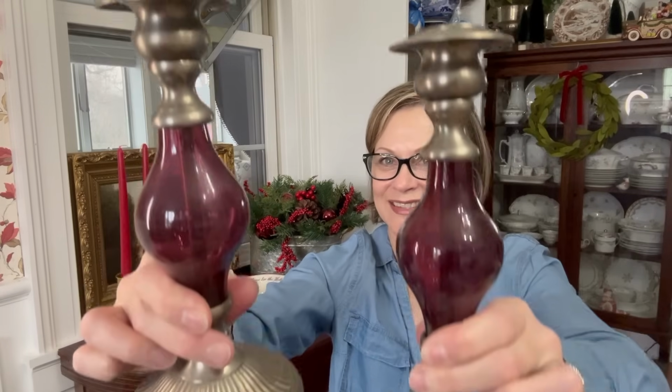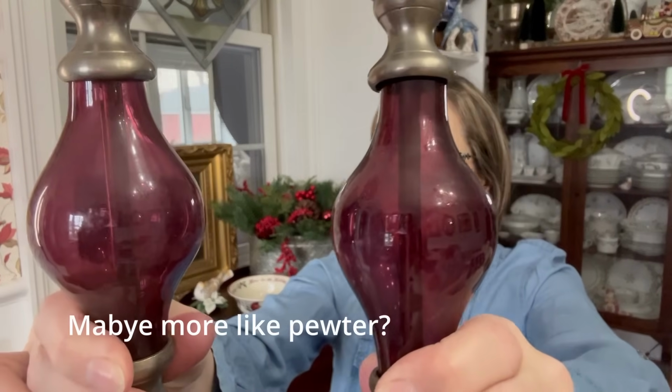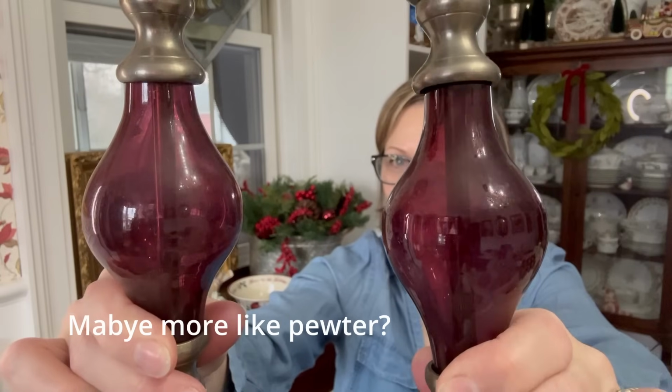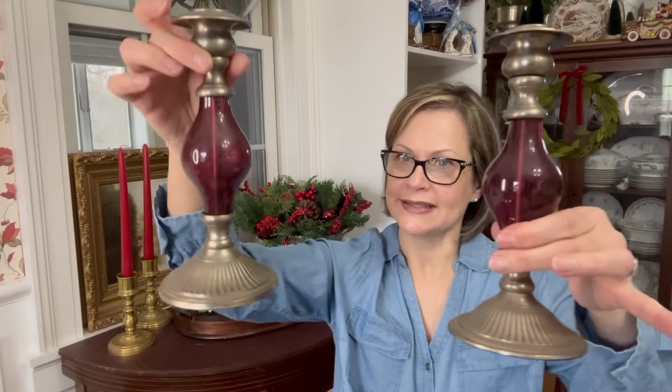And then I picked up these beauties. I love these candlesticks. They look like silver plate. I loved the color, sort of purpley tone. They could also use a wash. Everything here really needs a good wash. The house was not clean. This was made in India. They're a nice size. They're nice and tall. So I will be selling those.